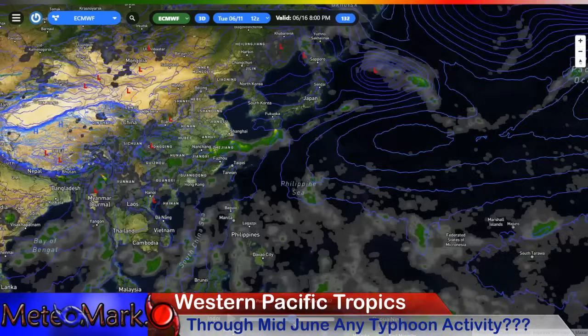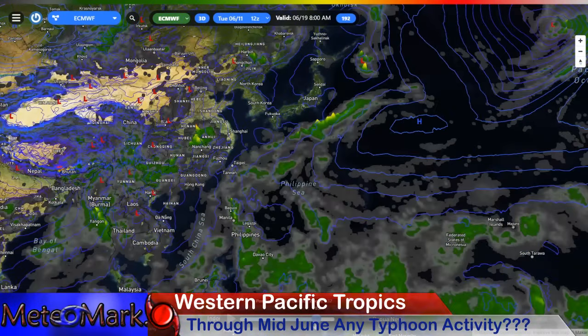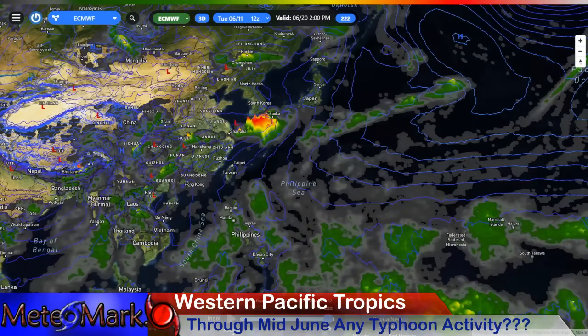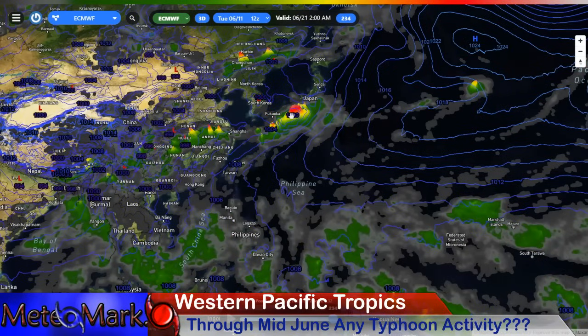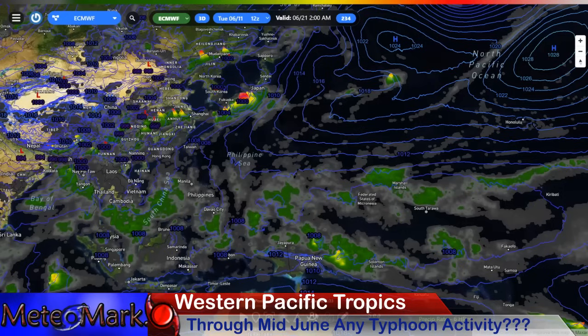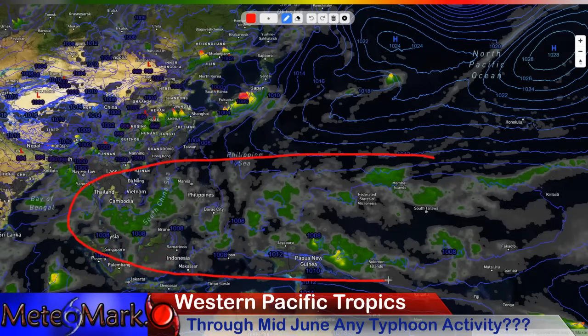But look at this. We actually don't have anything really to talk about here into the short to medium term. All of these are synoptic systems bottled up from Shanghai all the way over to Tokyo. And that brings us to this last frame right around the 21st. You can see lots of intertropical convergence zone action, but nothing in particular that really catches the eye, at least in the short term here.